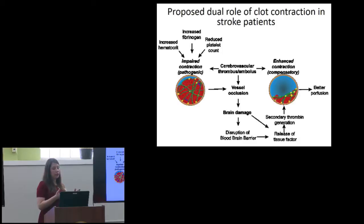But when you have a stroke, you get vessel occlusion. And the more vessel occlusion you have, the more damage that you have to the brain. And the more damage there is, you can disrupt the blood-brain barrier. And actually, when you get disruption of the blood-brain barrier, you get a release of something called tissue factor. Tissue factor further activates the platelets and the coagulation process. So we propose that we're seeing an increased extent of clot contraction in the more severe stroke patients because of this increase in tissue factor. So it's actually a compensatory mechanism on the part, I guess, of the body to result in slightly better perfusion to that ischemic tissue. So it's an interesting hypothesis, and it was very interesting results.